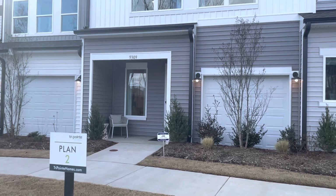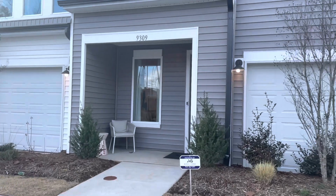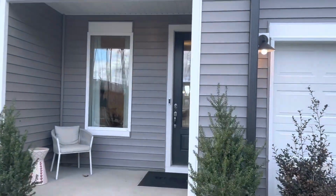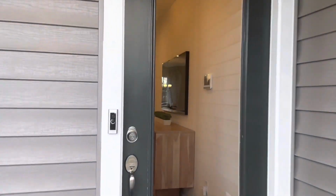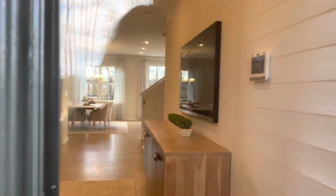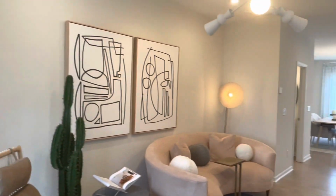Today, guys, we are taking a look at a beautiful townhome, Tripoint Homes. The name of the community is 15 Cannon. You guys, super cute townhome. All the vibes here. Call me today. I'm not even going to say anything else. Let's take a look.